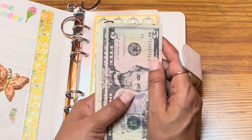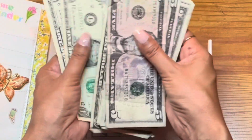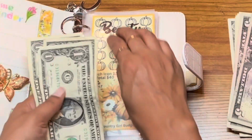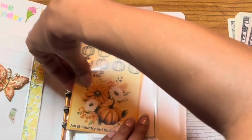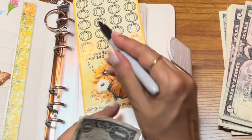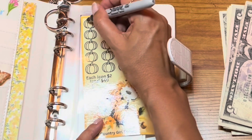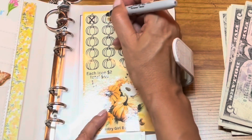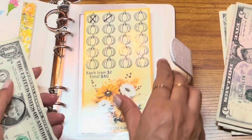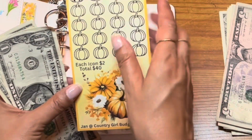We are coming in today with 5, 10, 12, 14, 16, 17, 18, 19, 20, 21. Beauty is going to get $3 today. It doesn't have anything in it yet, so I think I'm just going to use a Sharpie for these. Each icon is worth $2, so I'm coming in with 3. So I'm just going to go ahead and do one icon for now, and that'll tell me that it's not quite $3. Or it's actually $2 and an extra dollar there.